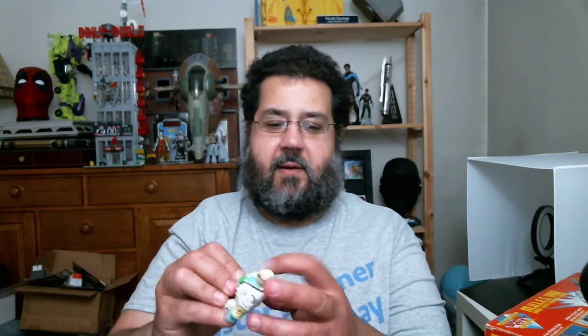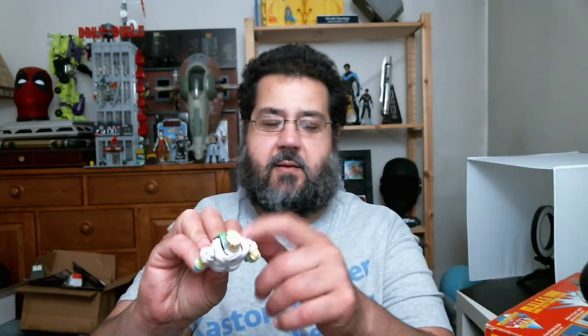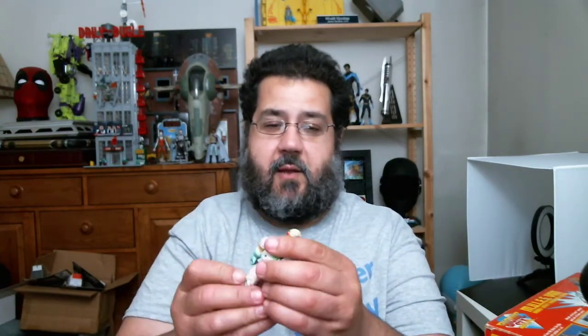First of all, the joints get super floppy. His arm just like spins here. The other problem is the paint just chips off. Same kind of problem you get with Silverhawks. The difference here is they chip in the package.